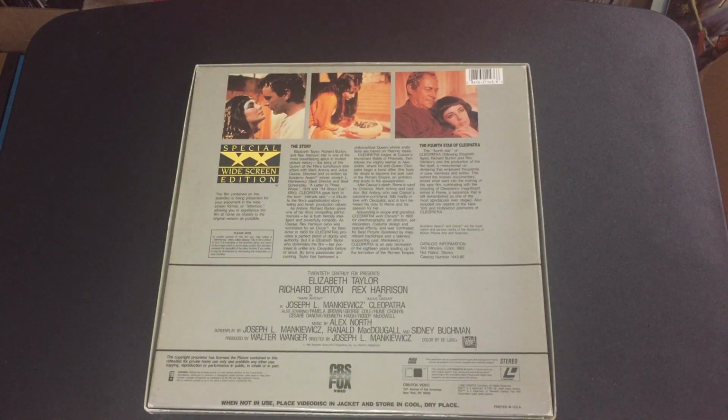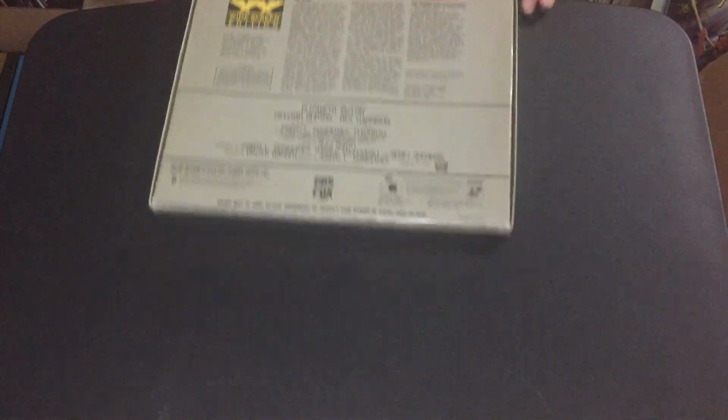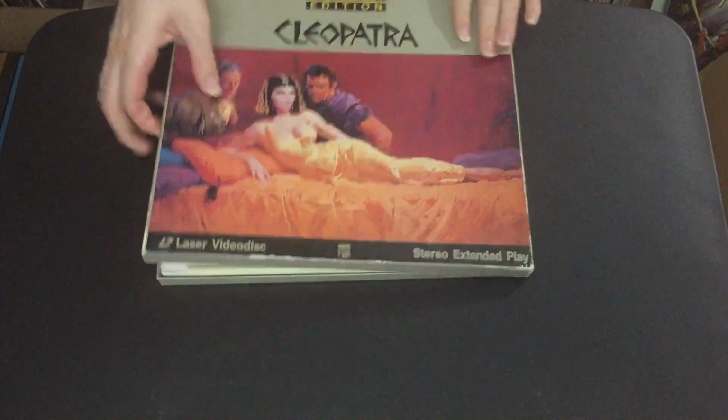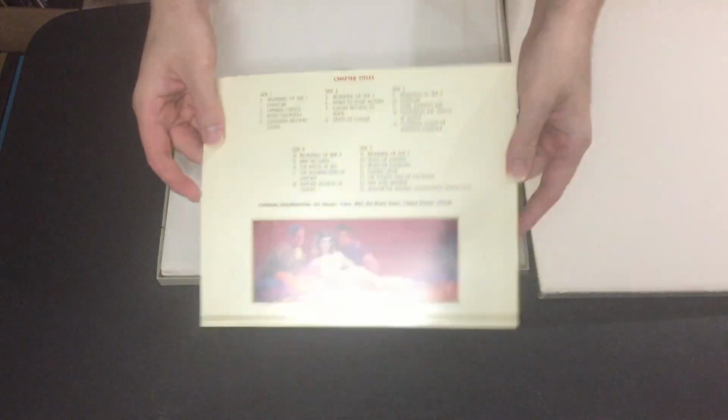I've seen people complain about transfers like the widescreen Raiders of the Lost Ark and saying that it has aliasing problems. Well, it has a little visible aliasing here and there, but that's to be expected. That's nothing. But this has a lot, so just be forewarned. Anyway, what I found was really interesting. You get a little insert, which is pretty cool.